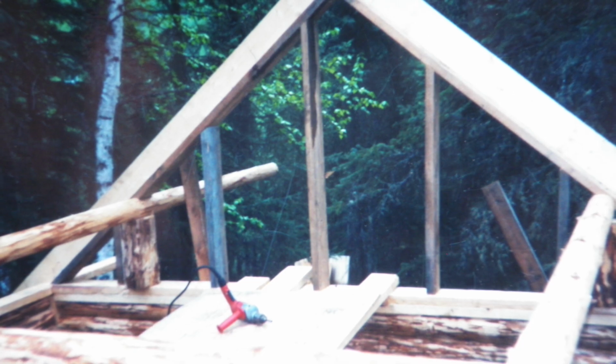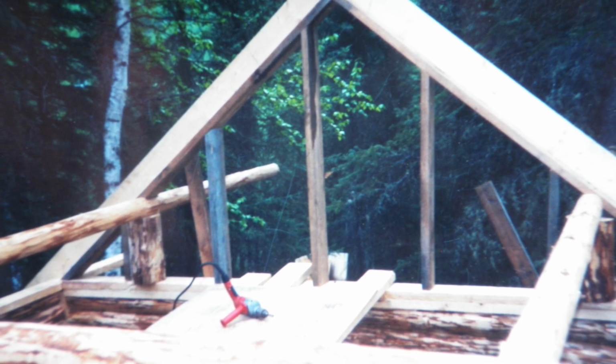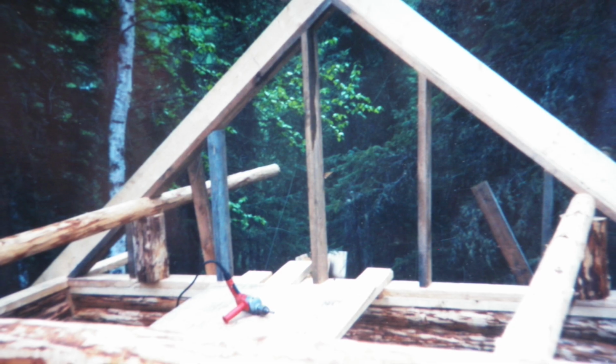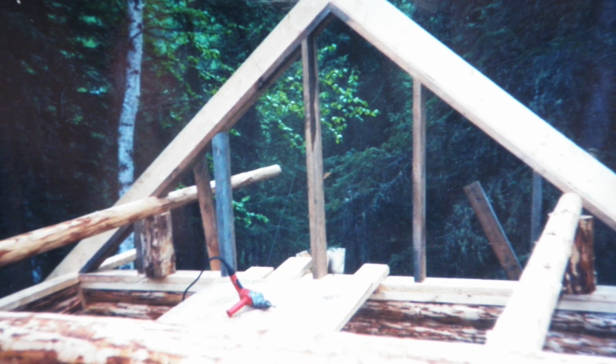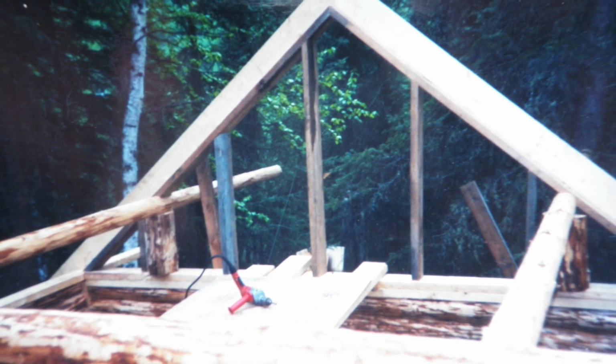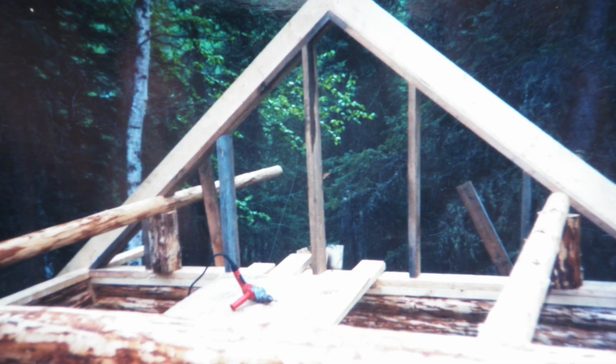Now what you're looking at here is a log purlin. I put a purlin on each side, and then I put a big one right up the middle. So once the ceiling was done, these log purlins were exposed. They're really not doing anything functionally. They're just basically there for looks.